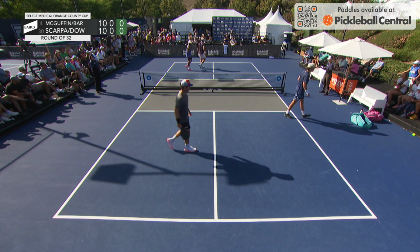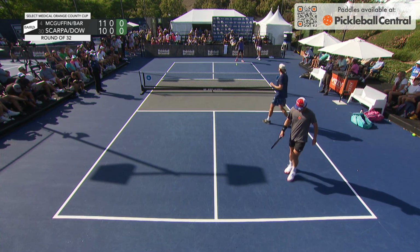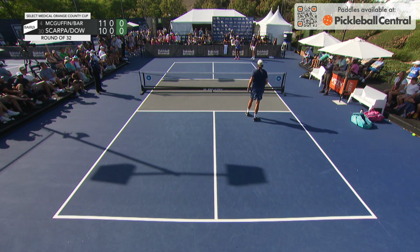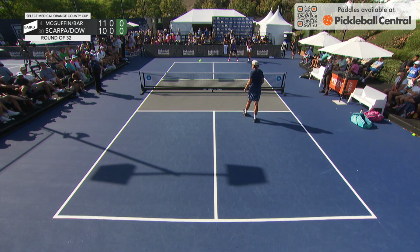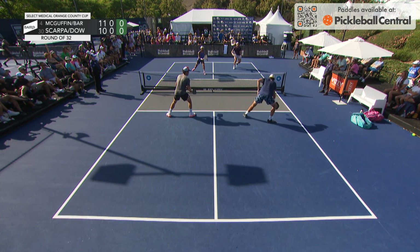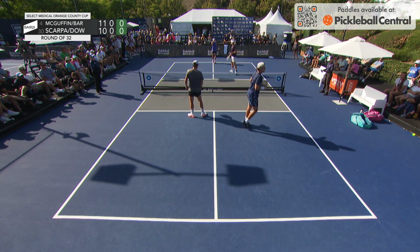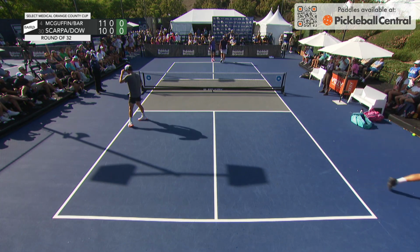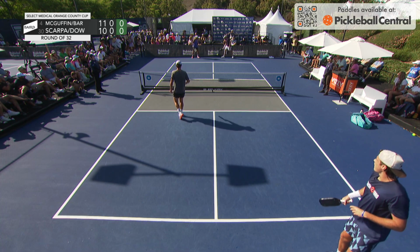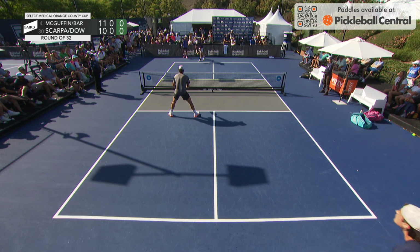Tyson again. Just waits on that forehand for the ATP, lets it get wide, hits that angle. Such a good ball. 11-10-1 and a chance to put it away here. 11-10-1. Second serve. All right, they fought off one game point. They need one more. Game point. 11-10-2.